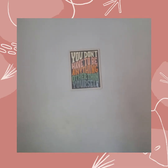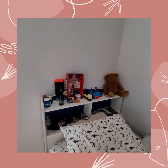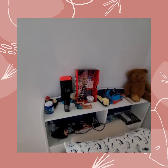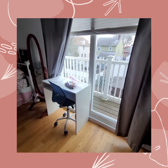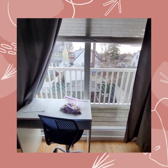I have more art to add to my son's, but this one I have says you don't have to be anything other than yourself. And I love that it has the top part where they can personalize and put their own things. People getting grown, they have their natural deodorants and things. He has his switches, all his stuff that's there.